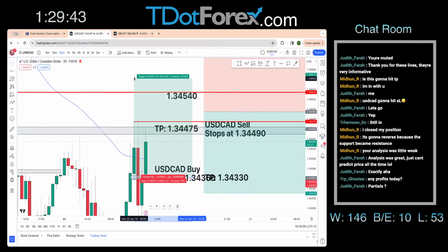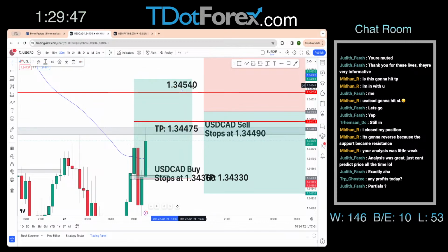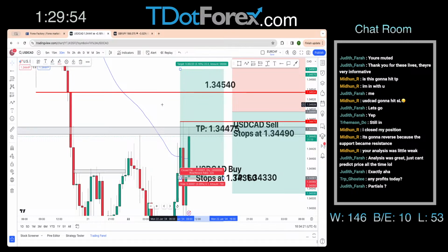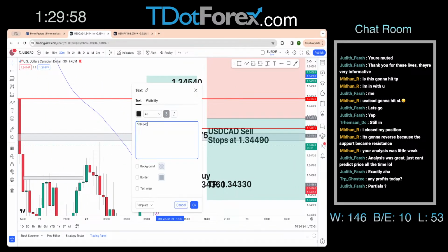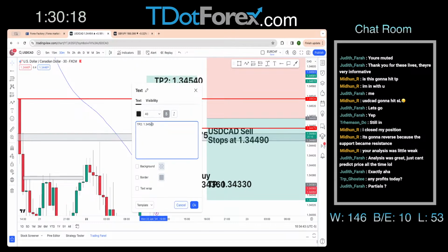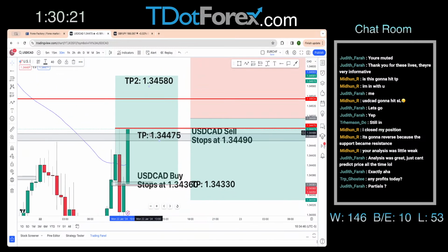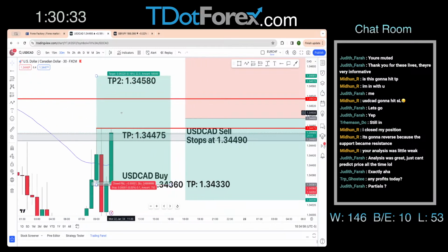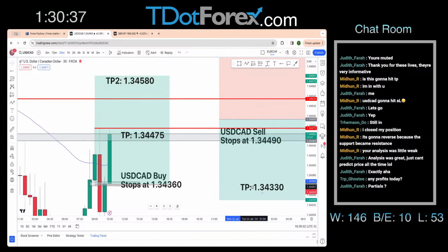So what I'll do, guys, here is I'm going to extend it slightly so we can get the full TP2 target here. Yeah, let's do this because this is really pushing. So let's make it full TP2. Yeah, TP1 is going to be smashed right now. So 34,580. Yep. So let me just modify that. There you go. TP1 is about to be hit, guys.